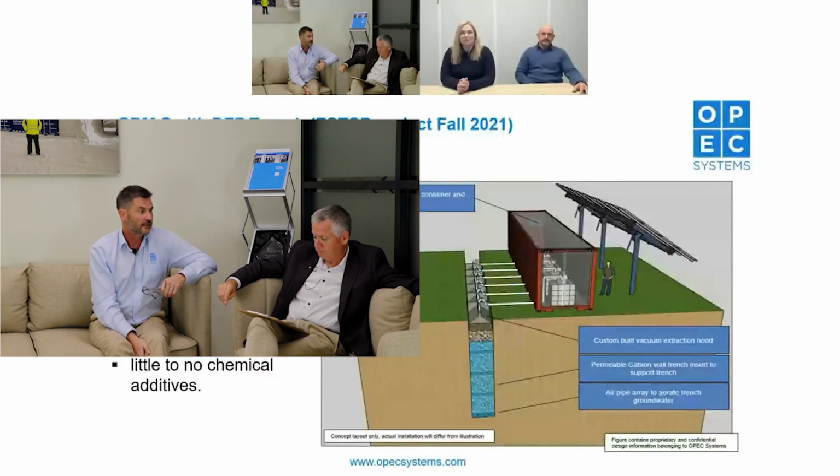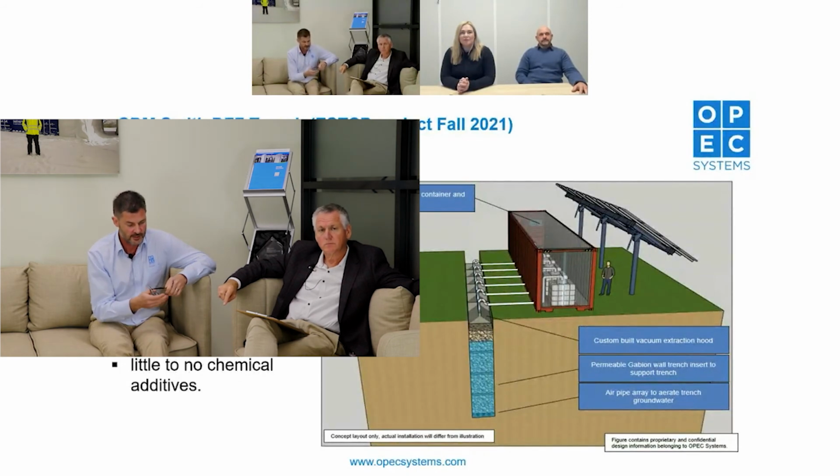Okay. Jim has asked, what are the options for destroying the super concentrate? Yeah, I actually forgot to mention this when we were sharing the screen for that downhole foam fractionation trench design with CDM Smith. On that installation, the tertiary foamate that we remove through the SAFF 20 or the SAFF 40 would be handled and destroyed by CDM Smith's own in-house electrochemical oxidation cell. But yeah, OPEC Systems is kind of agnostic when it comes to these destruction cells.